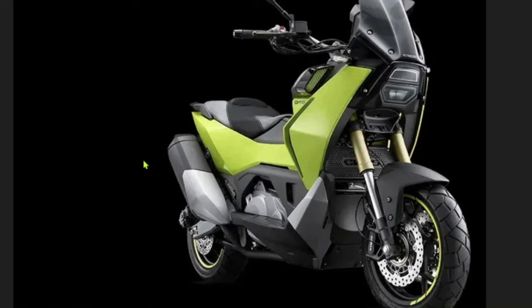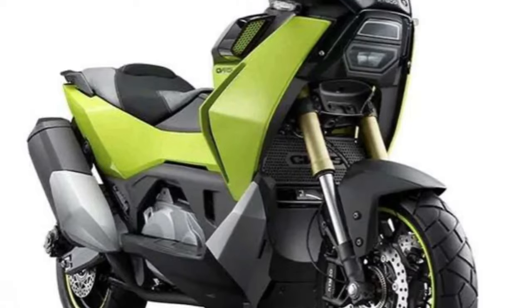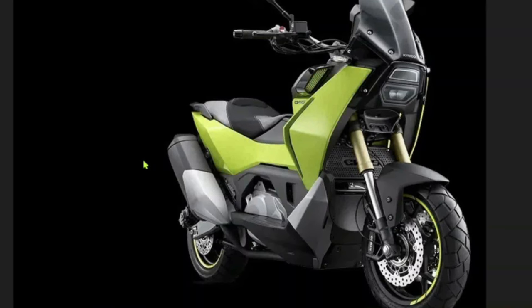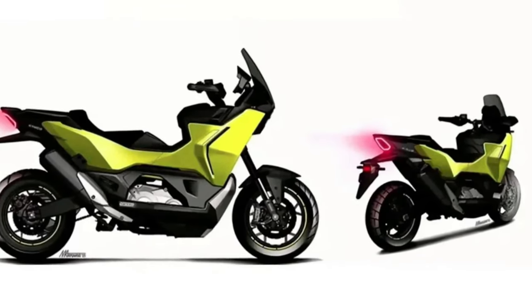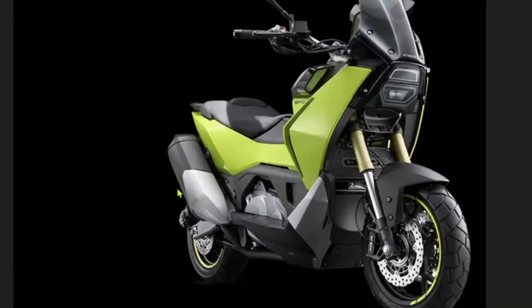The design of the 2025 CV-R5 is both modern and functional, featuring a streamlined body with aerodynamic elements that reduce drag and improve fuel efficiency. The front end is equipped with LED headlights that offer superior illumination and a contemporary appearance. The sleek angular lines give the scooter a dynamic and sporty look.